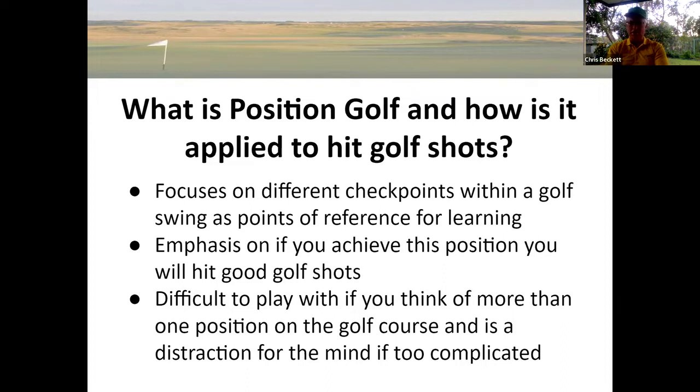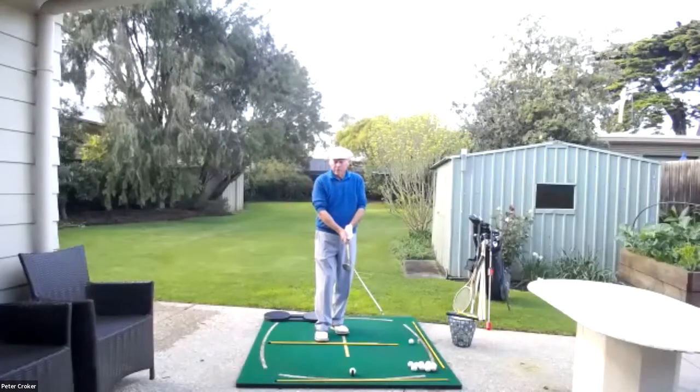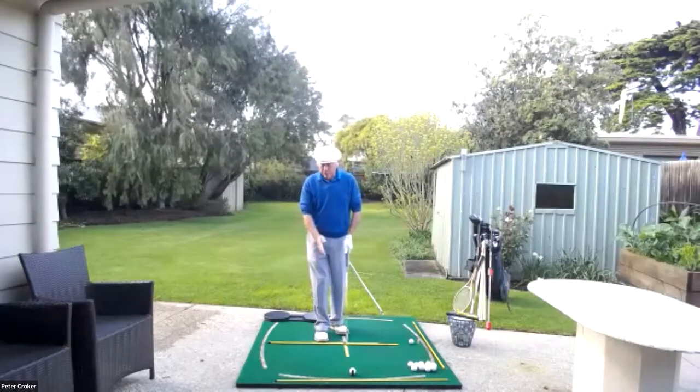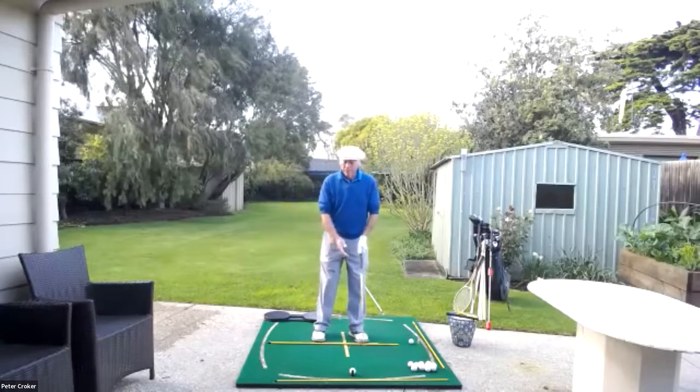And it can be a distraction for the mind if you make it too complicated. Just share with us about positions, Pete. Well, yes, when you're actually playing and swinging the club and the tension level, if you just get a little bit too tight or a little bit too relaxed, those positions tend to get variable. It's very hard to control the positions throughout the swing.